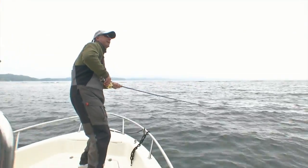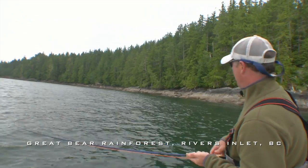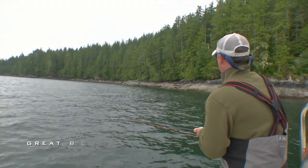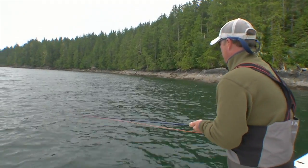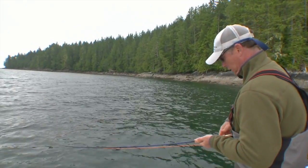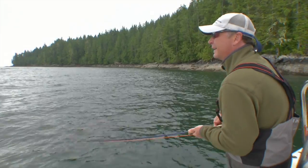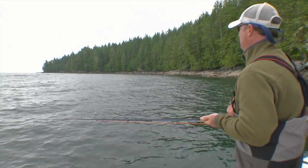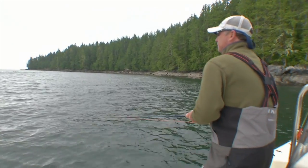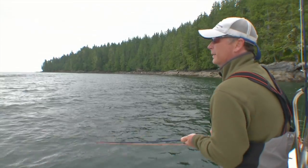To the backing, beautiful. All right, that one is right out of the kelp, right tight, in about 15 feet of water, and that was just a blind cast. Didn't see bait or anything. He found me.